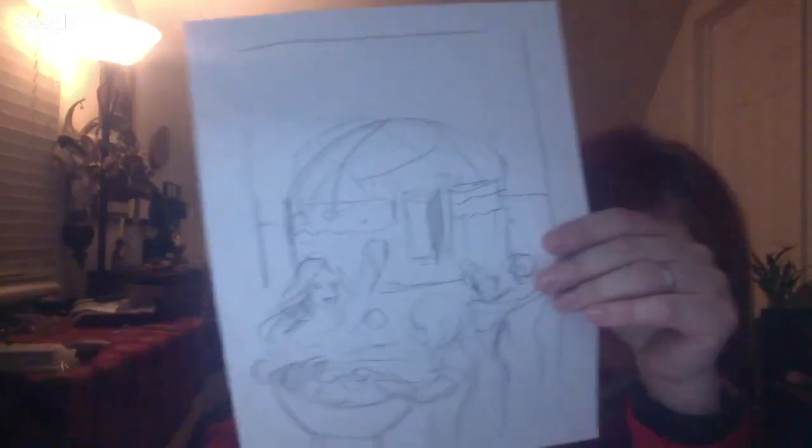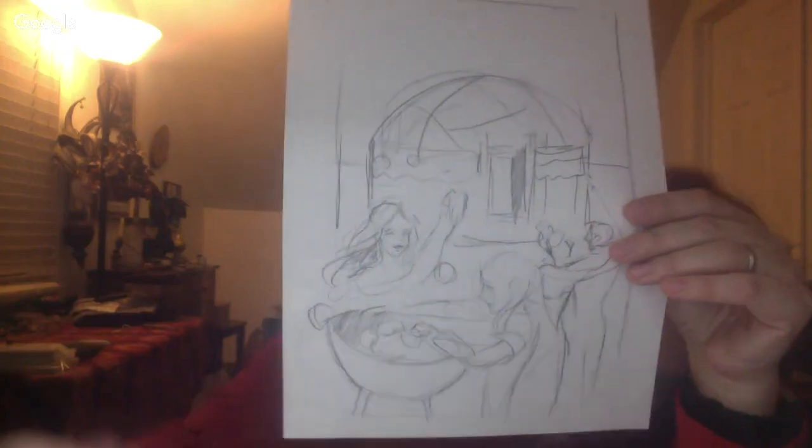What I noticed as I was drawing it is that it's a busy card. It has to be a busy card because there's a lot going on. I feel the energy of the card is very busy. Yeah. So this is what I have for the yurt.